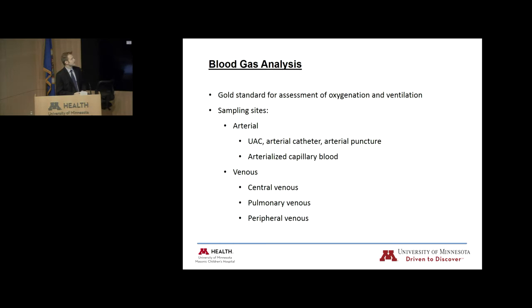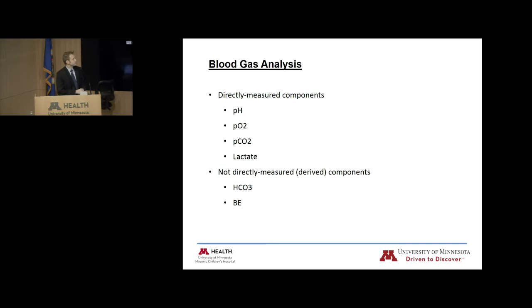So that brings us to the gold standard, our blood gas analysis, the gold standard for assessment of oxygenation and ventilation. We have different sampling sites: arterial blood gases from umbilical artery catheters, arterial lines, arterial puncture sites. And then there's the way of obtaining capillary blood that's arterialized by heating up the extremity. And then obviously venous: central venous, pulmonary venous, and peripheral venous. For the blood gas analysis, we have components that are directly measured, pH, PO2, PCO2, and lactate, and a couple of components that are derived and not directly measured, like the bicarbonate concentration or base excess.